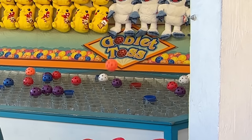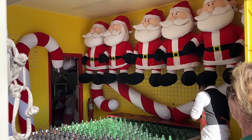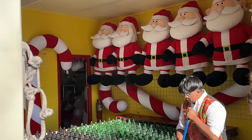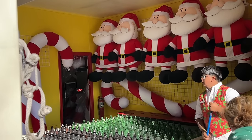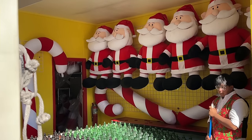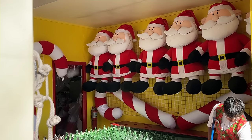It might be pretty tricky to try to win this. But you know what? Even if I won one of these, I don't think we could get this home in the car. Look at the size of that candy cane. Yeah, I think that's too big for our car with all the luggage. And Santa, he's even too big. I don't think he could get in the back seat.